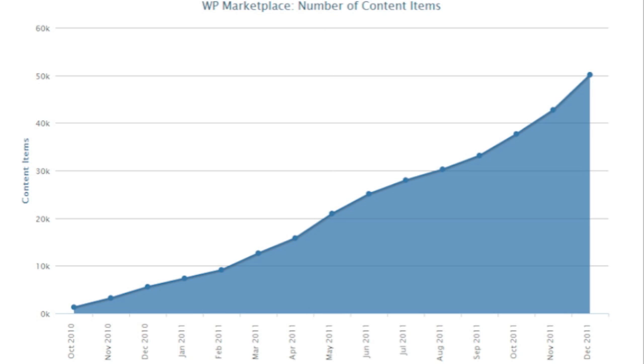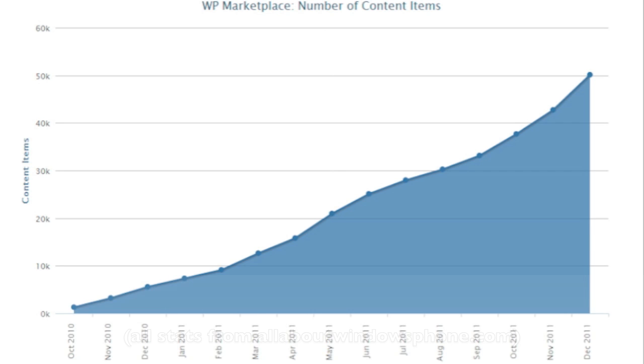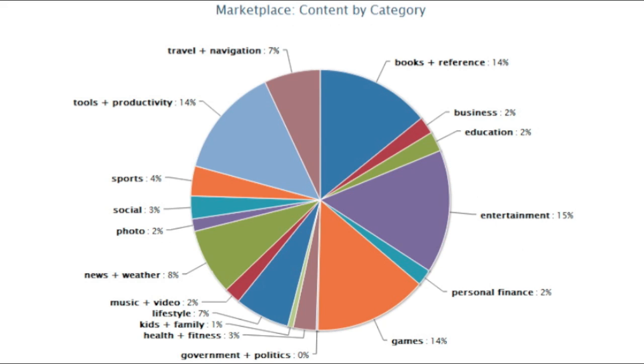Momentum behind the Windows Phone platform seems to be growing. The Windows Phone marketplace has now passed the 50,000 apps mark. Content is being added at the rate of 300 items a day. Many of you know how sniffy I am about App Store numbers. After all, most of us only use a few dozen at most. But 50,000 isn't to be sneezed at for a competitor to the mammoth iOS and Android ecosystems.